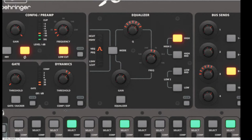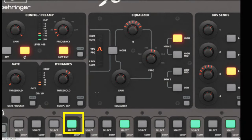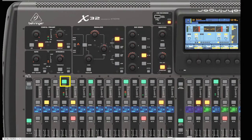If you see down here, there's a button called Select on the top of every channel strip, and on the top of every bus strip as well. And whichever one is lit. Right now, for instance, in this picture, there are four of them lit, and I would have to zoom out to see what mode it's in. Generally, there's only one lit. And that would be the one that you're seeing on the screen over here.